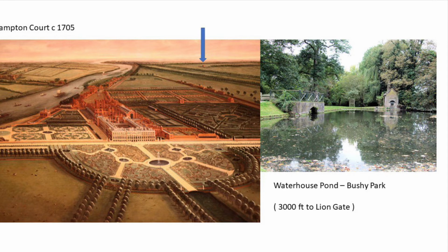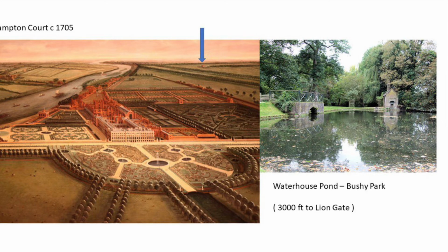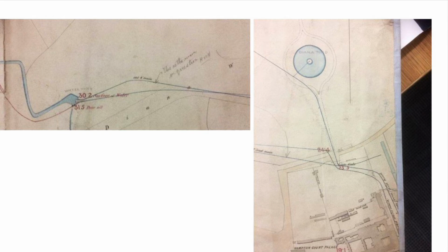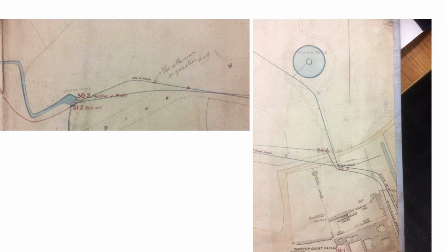The reason I suspect that is that there is a historic account of 3,000 foot of lead pipe. So with my Google Earth, and it's a wonderful thing if ever you go on Google Earth, you can measure things. I measured from Lion Gate to this building, and it's 3,020 feet. That's where the water was going to come from, to power these 13 fountains by gravity.